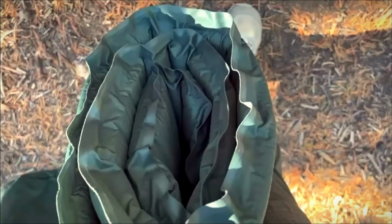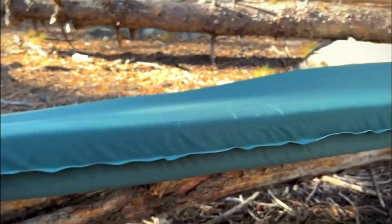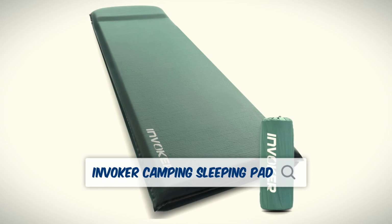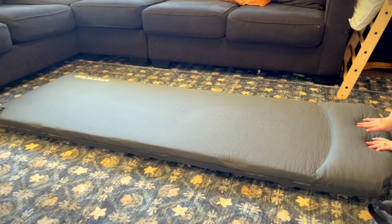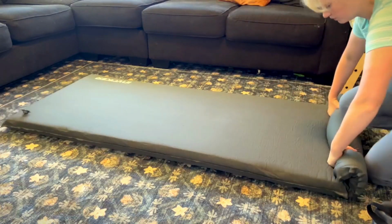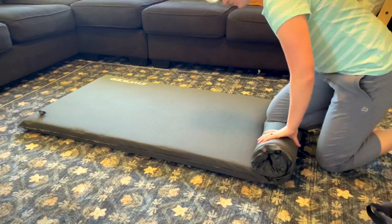Moving on to a personal favorite of mine, you'll want to pay attention to number 4, a piece of gear that I never head into the wild without. That's the Invoker Camping Sleeping Pad. As someone who spends plenty of nights outdoors, especially in cold conditions, I can't stress enough the importance of insulation from the ground, and this sleeping pad is great at this job.